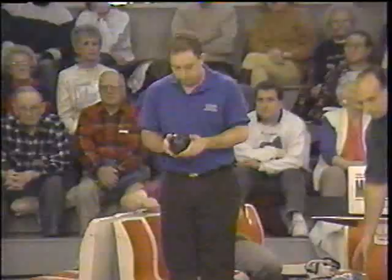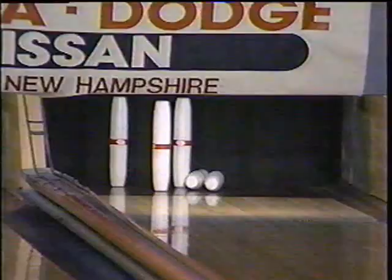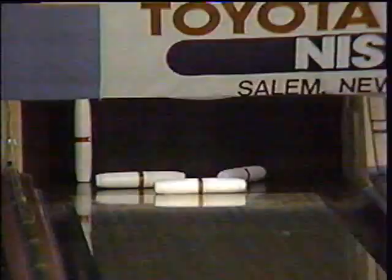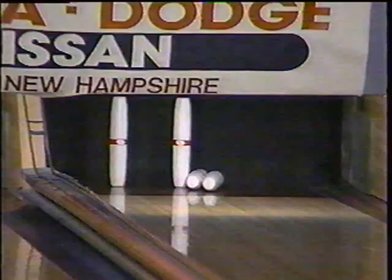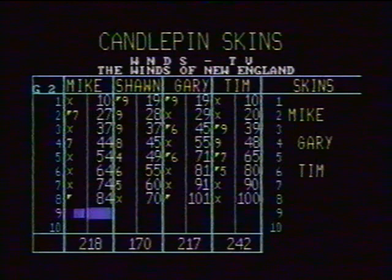Well, Gary's going to have a chance to match the spare put up by Mike Morgan. Tim with a chance for one also. Ooh, too full on the two pin. Gary converts his, though. That creates another carryover and also keeps that battle for second. Just one pin separating the two bowlers. So the ninth box will be worth $90.